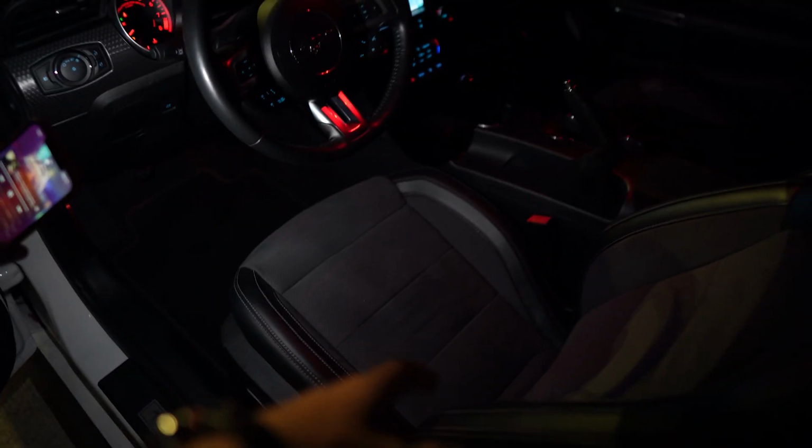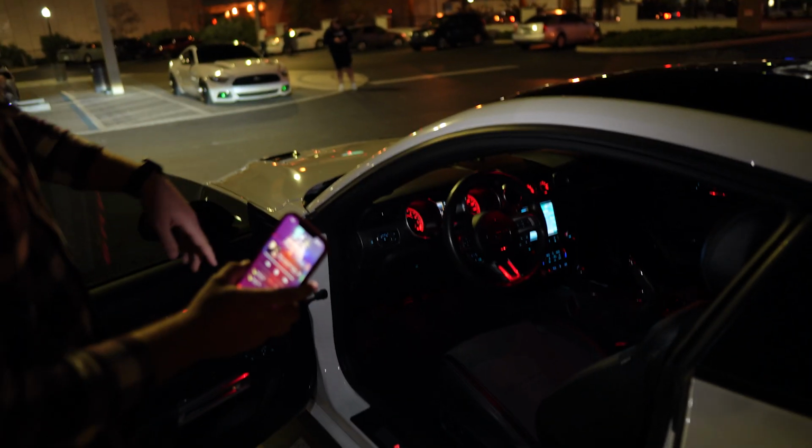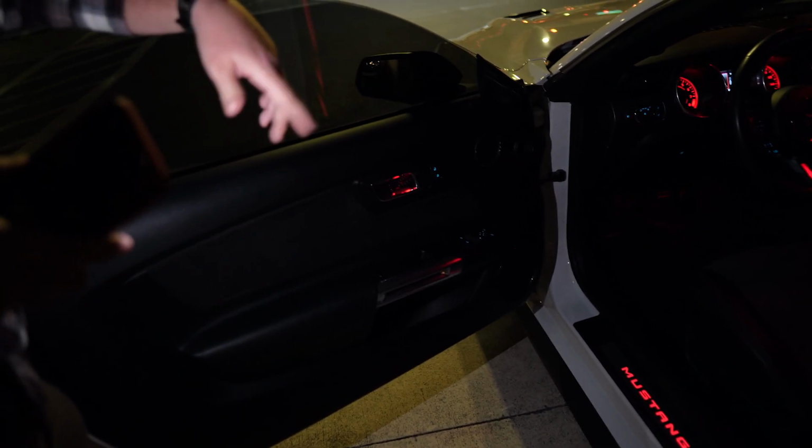Wow, man. It's all the Alcantara and that stuff if you want to upgrade. So I did the seats myself. The door panels are Ford GT Specials. I got them off a wrecked car.